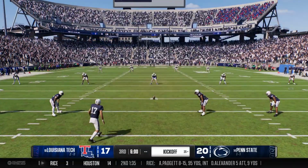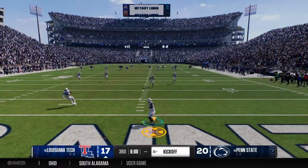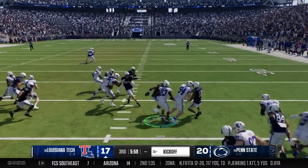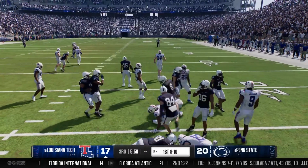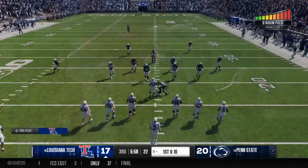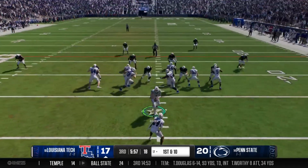And the Nittany Lions will line up to kick off and start the second half. He'll bring it out. It's Robinson. Didn't find any crease in that kickoff coverage, and he'll be stopped at the 17. Louisiana Tech has it back, and the offense comes out ready to go to work.